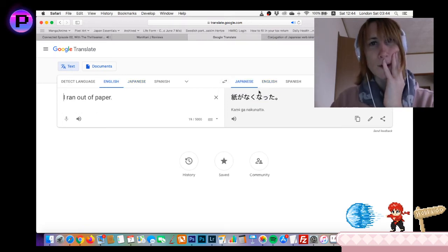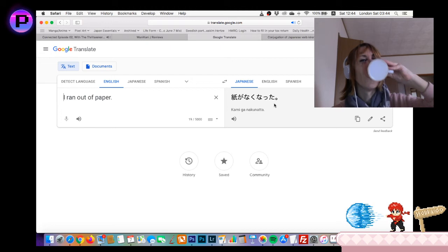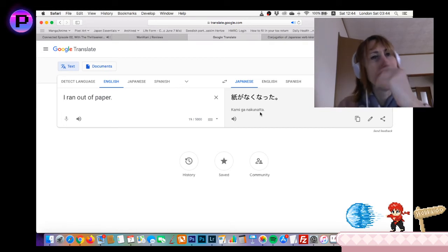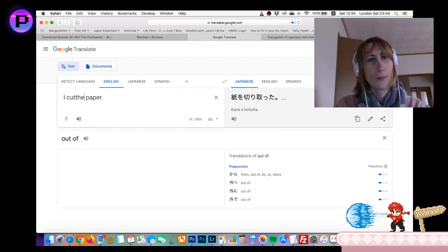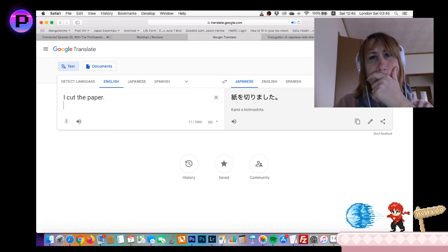This is what I mean about using Google Translate for this stuff. It has its purposes, but I cringe when I see Google Translate being used in English classes to teach the children how to translate their Japanese into English because it gets it wrong. And I don't know what nakunata is. What does it suggest where I cut the paper? Well, that's what I had.